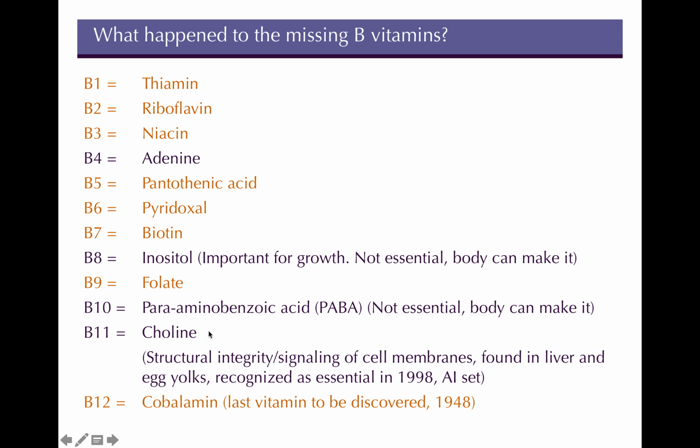B9 is folate, and then B10 is para-aminobenzoic acid or PABA. Some of you may have heard of this before. In the 80s and 90s, they used to put it in sunscreen. I'm not sure if you remember when you were younger, but basically all the sunscreen was labeled PABA or PABA free. It turns out a lot of people were really allergic to it. So yeah, that's one thing. It is actually a component of folate, which we'll see in a second. So it does have an essential role in the body, but our body can make PABA in particular. So this is one component of folate.